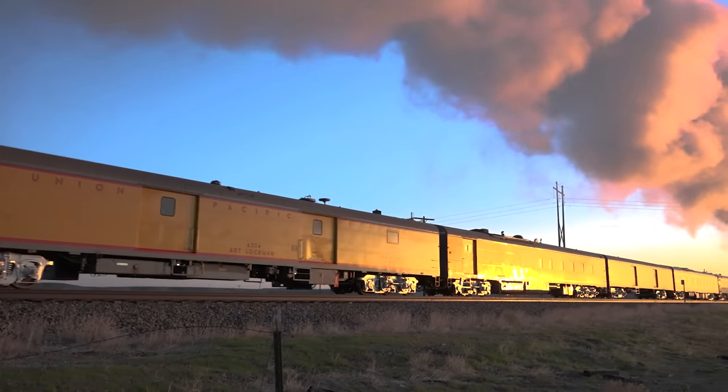With the ceremonies over, the 4014 waits patiently in the pre-dawn dark to begin its eastward return trip to Cheyenne.